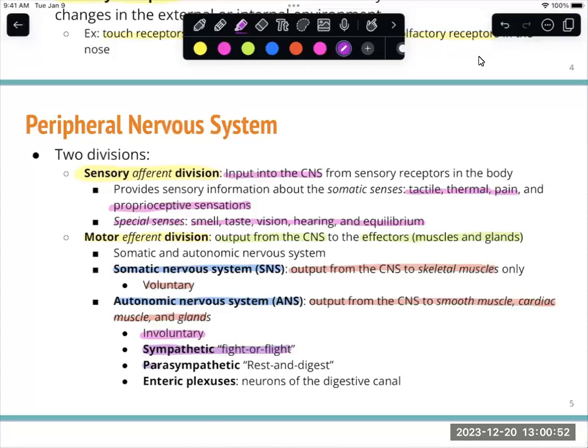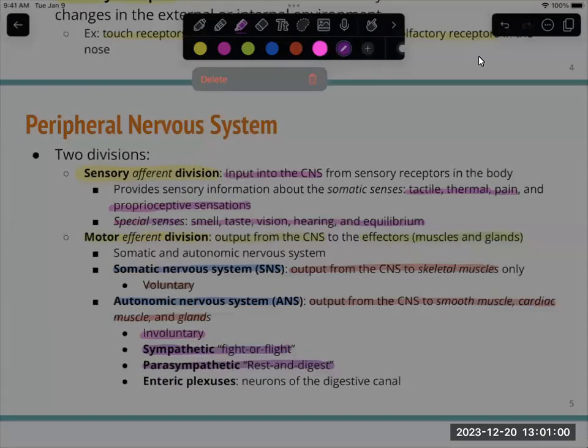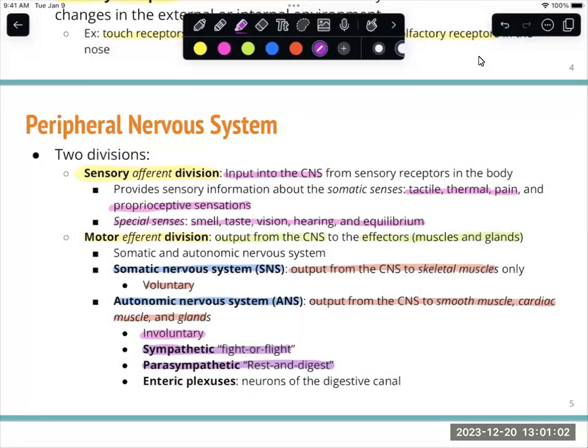Then we have the parasympathetic, which is that rest and digest. That parasympathetic rest and digest is doing just that. It's helping to digest your food. It speeds up that digestion from, if it slowed it down from that sympathetic, it speeds it back up.